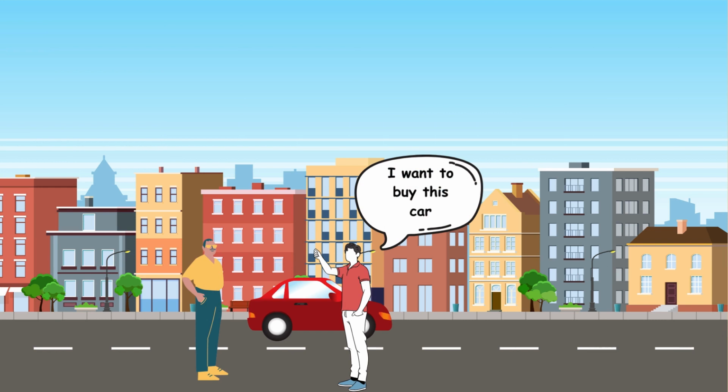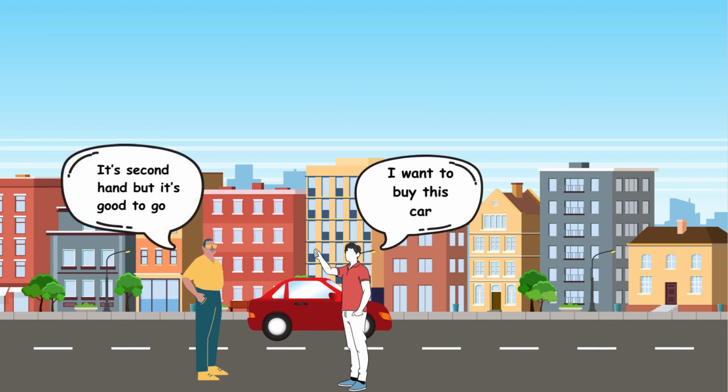This car looks perfect, just what I need for my adventure. It's a beauty, isn't it? It's a second-hand car, but it's well maintained. You won't find a better ride than this. Sounds good, I want to buy it now.